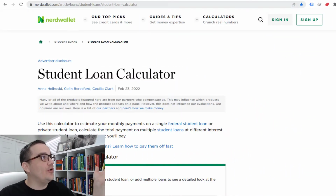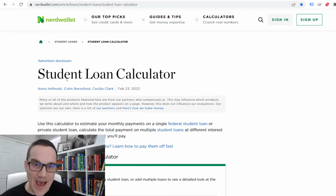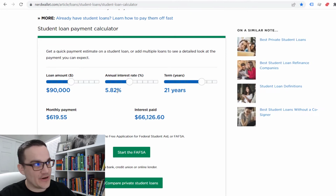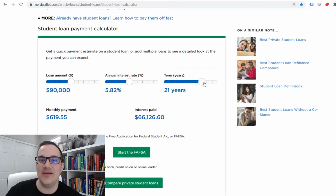Okay, so we are visiting nerdwallet.com. NerdWallet's got a lot of cool financial tools, and they actually have a student loan calculator, which I'm going to leave a link to down in the video description so that you can go and figure this out on your own once you're done watching this video. So it's simple. There's a calculator here, and you determine how much money you're going to borrow, your interest rate, and how long you want to spend paying it off. And then it calculates your monthly payment and how much interest you're going to end up paying with that particular loan.